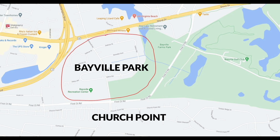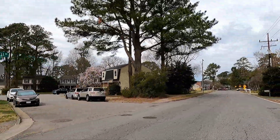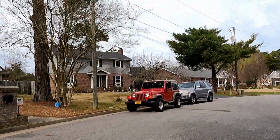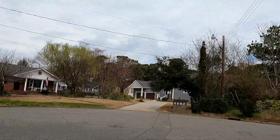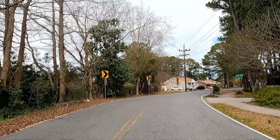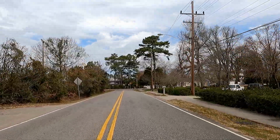Now going just further north of that, it's a little small cranny there next to the park called Bayville Park. This is one that is a total flip as far as price range goes. This is way more affordable comparatively speaking to Church Point. You can get a house in here anywhere from $275 to like $350. Really affordable, but they're also smaller houses. 3 or 4 bedrooms, but they're like 1,200 square feet to like 2,000, 2,200 square feet or so, and older, like 1950s. But it's an easy walk to Bayville Park, right down the street.